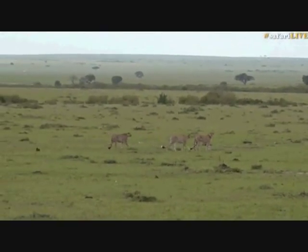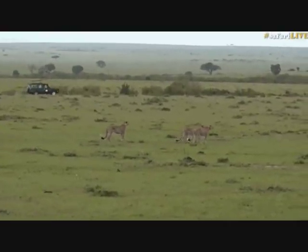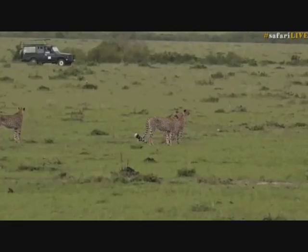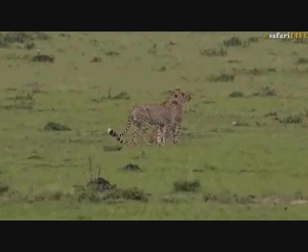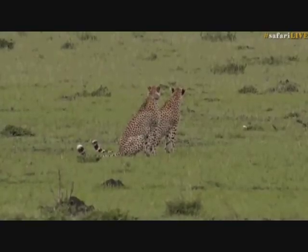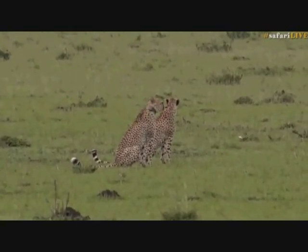One thing that I'm hoping to see before I leave here, and today is my second to last day across this side of the river, so the clock is ticking before I head back to South Africa. And one thing I'm really hoping for is that they interact with another cheetah, be it male or female. I'd prefer female.